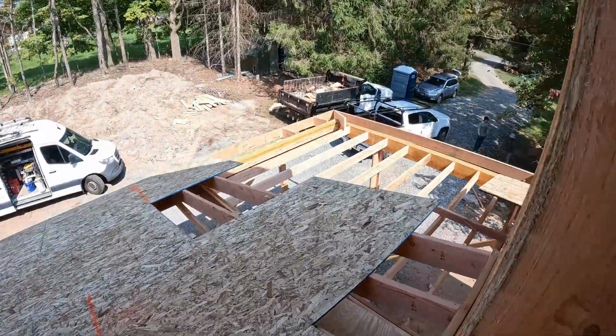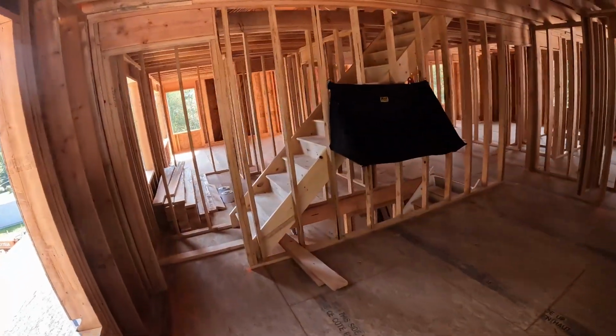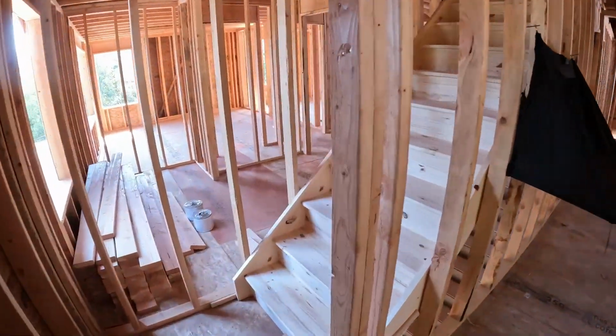All right, guys, so we just finished up lunch. We're getting back to work. We did not work on the rafters at all this morning, but about to head out there and work on them right now. We set these 2 staircases.